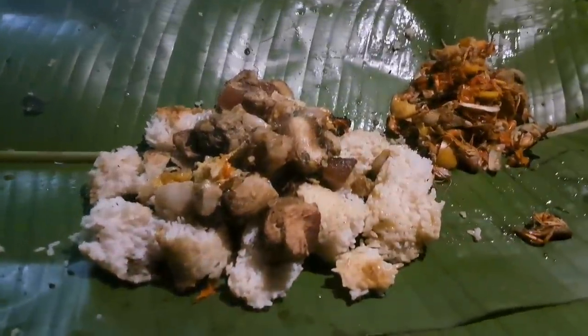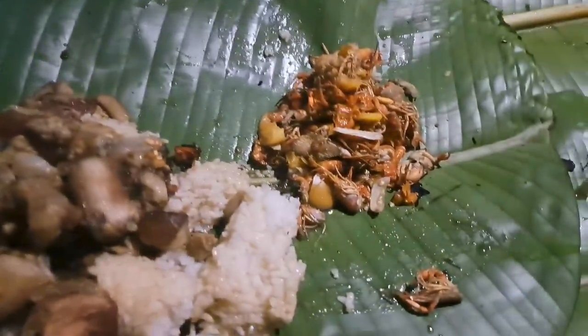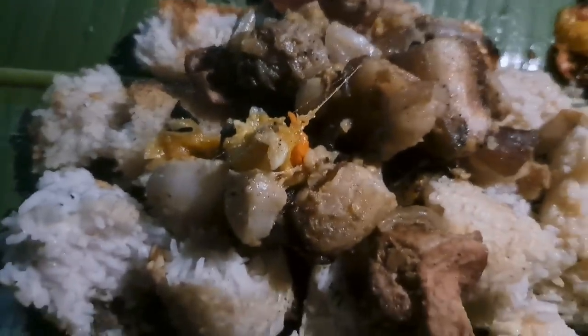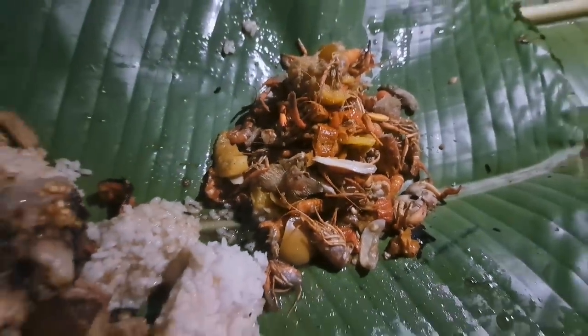Even if you eat a little, it will fill up your stomach. So these are the things which we are having right now. Pork is there. And the other thing is the prawn. So it's gonna be tasty.